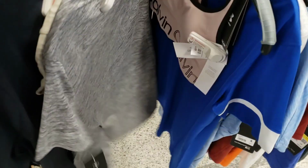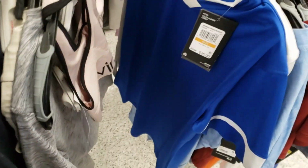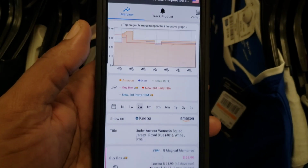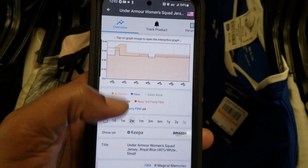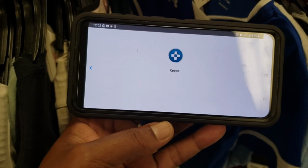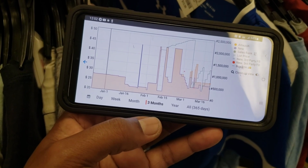Don't you guys agree? If you guys have had that situation and it worked out better for you, let me know. $12.99 for $45. Let's go ahead and check that one out. Well, going directly with Keepa, we see that Amazon has been on this listing for a very long time, so it might not be worth really trying to scoop it because of the fact that they are on there. And they're on there right now. I'm sure they have the buy box. So we're going to go ahead and leave that alone.